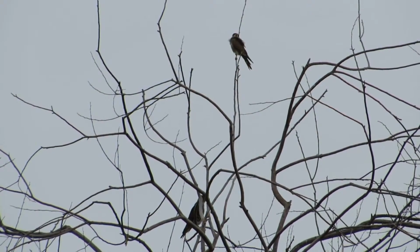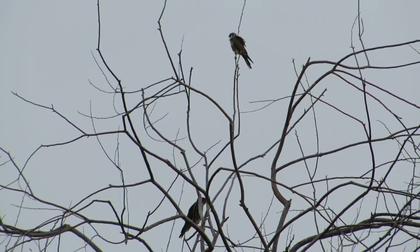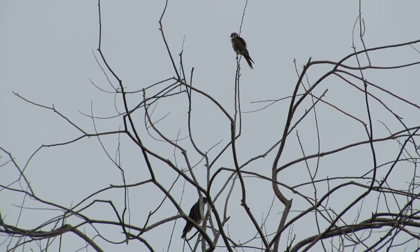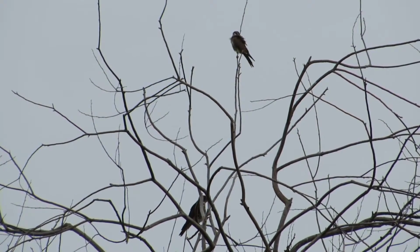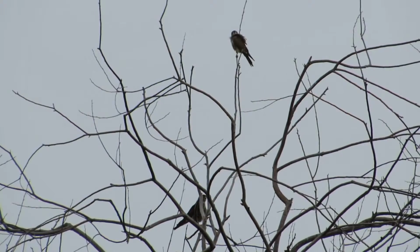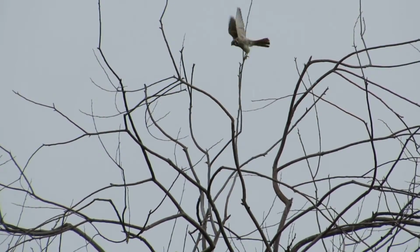Merlin just took out and made a flight and came back, and the Kestrel did the same. The Kestrel's above and the Merlin's below. I'll see if I can zoom in on them. But they're hunting these goldfinches that are hanging out here. Alright, there he goes again on another chase. Now we have the Kestrel and the Merlin flying together. Now the Kestrel's coming back. The Merlin's going across the field. There's our Kestrel.